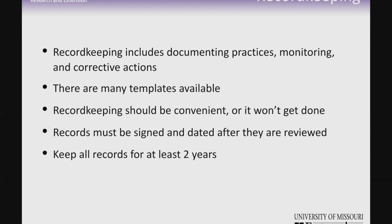If you're going to be covered under inspection or decide to go for an audit, records must be signed and dated after they are reviewed, and keep all records for at least 2 years.